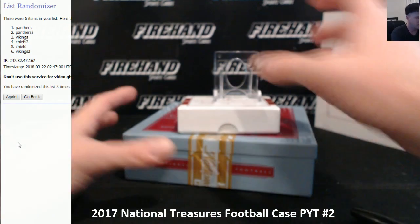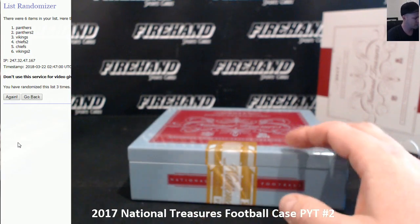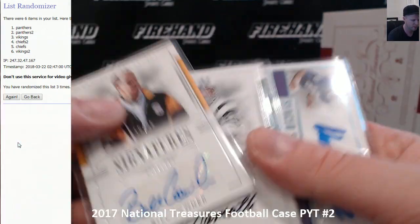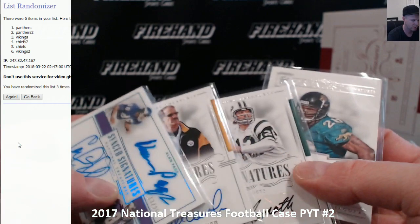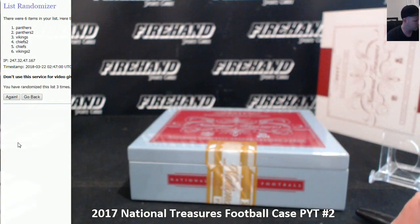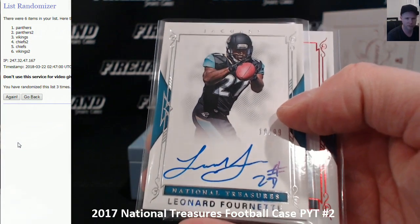And that's going to conclude PYT number two. Top hits were both rookies. I mean, we had some nice veterans in that one. So I had our four veteran autos in there: Bill Cowher, Joe Namath, the dual of Page and Eller, and the Fred Taylor. Not bad there. Plus you got the on-card Leonard Fournette, and the book card of Mitchell Trubisky.